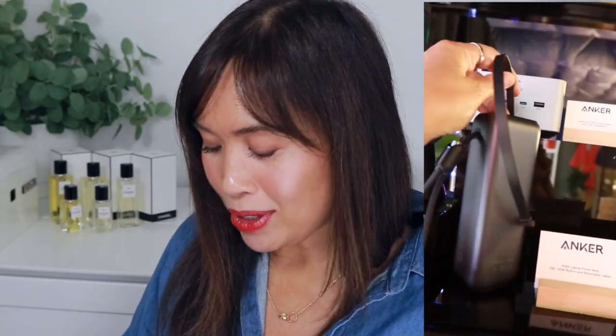Actually, I was really fascinated by all the tech that they had there. There was a charging bank for a laptop, so I'll list that below. I'll put a little list of the tech items that I was really fascinated with. There was another little charging station where you could put your phone, your watch, and I think some kind of buds on them. That's how much I know about tech, but it was pretty cool that it was all compact.